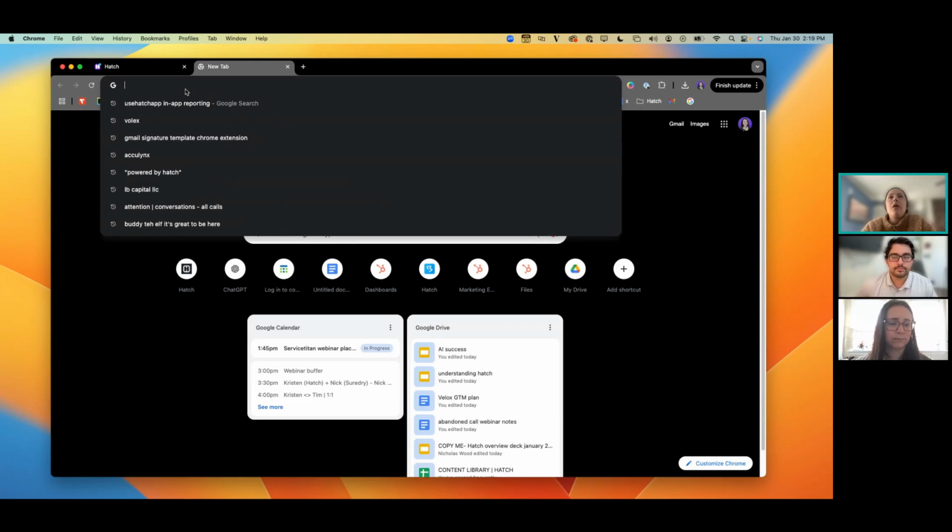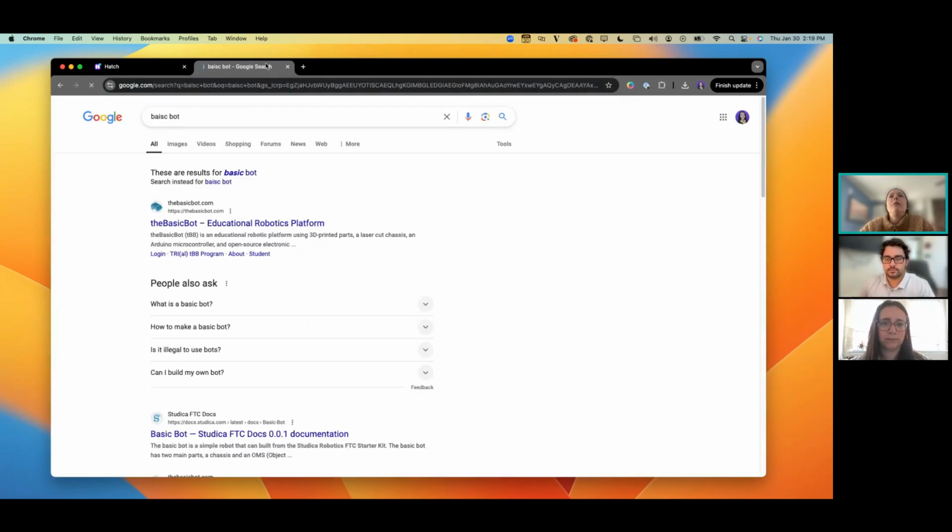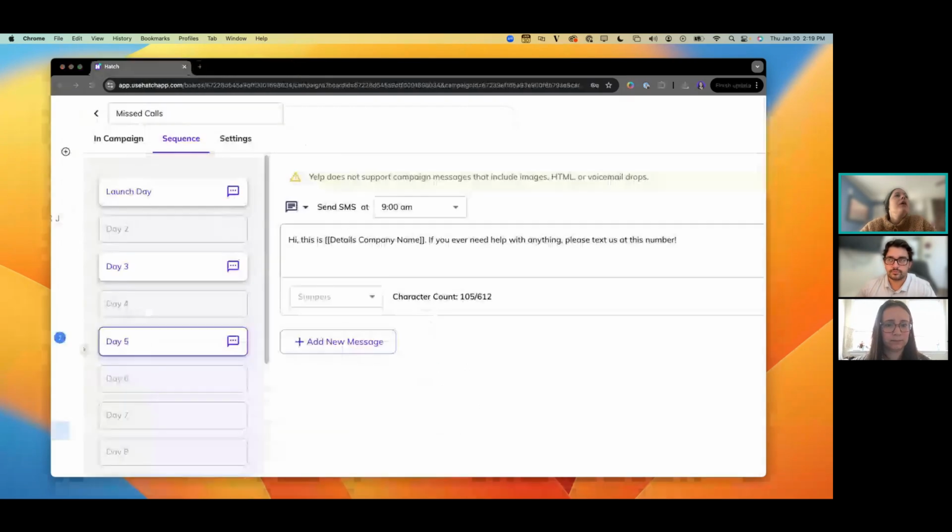I'm going to pull it up on another window. The basic bot, what Niche is referring to, is legacy Hatch, the original Hatch bots. The way you set them up, you basically train them by giving them a set of instructions: I want you to collect this piece of information, this piece of information, this piece of information, and they're all individual prompts. That's great because the bot is really good and will make sure it gets that information. But sometimes the bot can be a little bit too loyal to the order of operations.